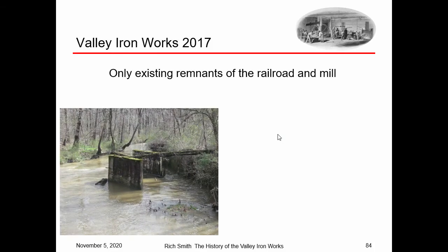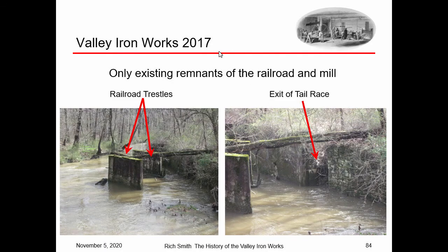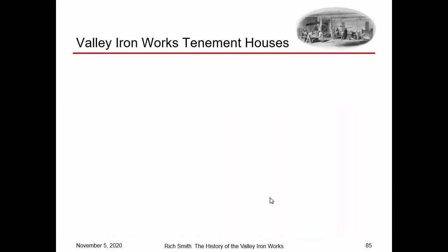If you go up to where the mill was, there's only a few remnants that still exist that indicate something went on in that area. 3 years ago, I took some pictures of the railroad trestles that carried the track from the Wilmington and Reading Railroad across the Brandywine onto the premises of the Valley Iron Works. The concrete piers are still in the Brandywine. And you can also see the exit of the tail race, where the tail race came from the mill water wheel and emptied back into the Brandywine.